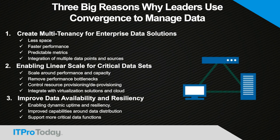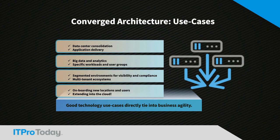So in the real world, there's some really, really wonderful use cases that I've seen. Everything from consolidation, application delivery, working with big data and analytics, very specified workload and user groups, segmenting those environments for compliance, visibility, obviously multi-tenancy, onboarding new locations, obviously extending into cloud.